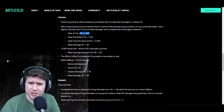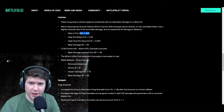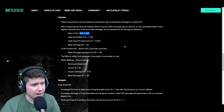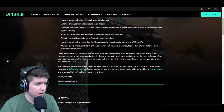Unfortunately, in this patch, they're not mentioning anything about the rubber banding issue, where you just get rooted into the ground from the splash damage from like the Nightbird or these weapons. So that's kind of a bummer. Maybe they haven't gotten that locked down yet, unfortunately. So we gotta, I guess, keep waiting on that. But at least they're going to be less effective while you're rooted to the ground.